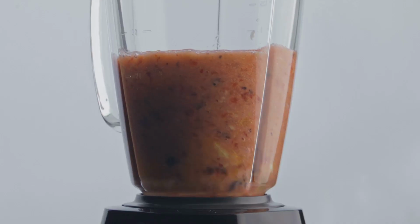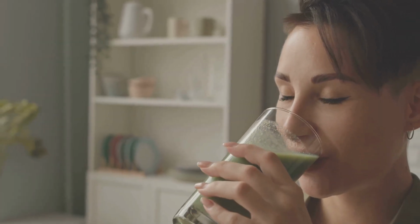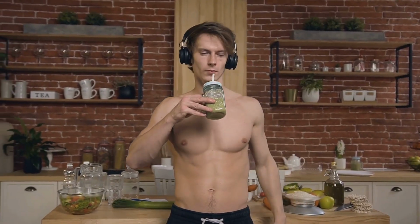So, next time you're reaching for a snack, blend up one of these metabolism-boosting smoothies. Your taste buds and your body will thank you. Cheers to getting stronger, one sip at a time.